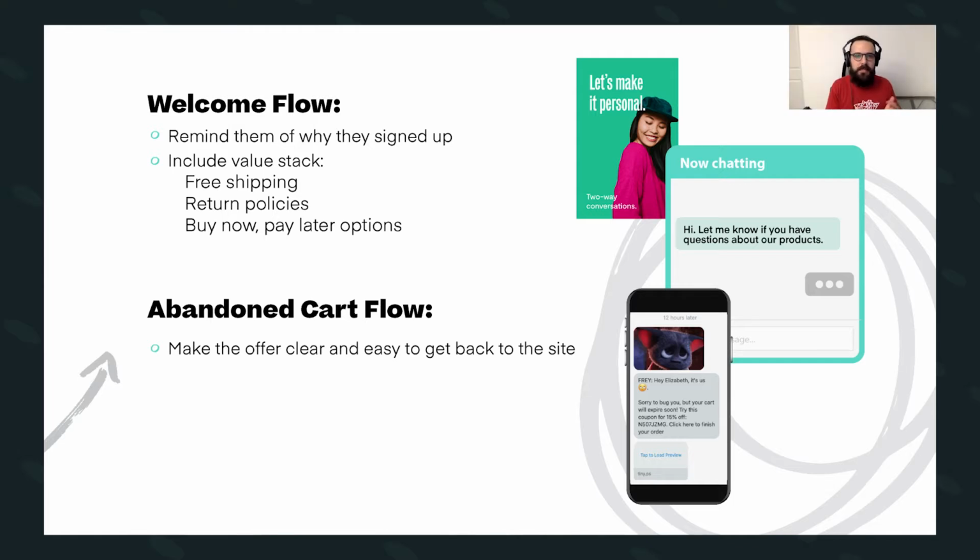If you don't have the CS bandwidth, a really easy message is just to summarize their situation. So, hey, you left the product in the cart, we saved it for you, and then a very typical offer right here. Make the offer really succinct and really clear, and also make it very easy to get back to the site. This will have a really big impact on recovering carts. It's surprising how many people just leave their cart and forget to come back.